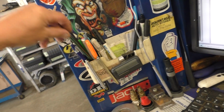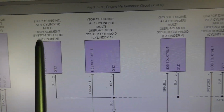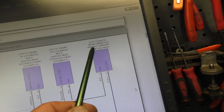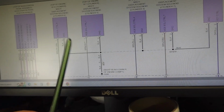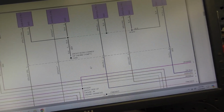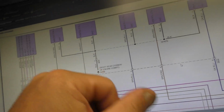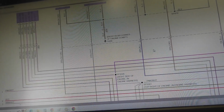Get a pointing apparatus here. There we go. So we have cylinder 1, MDS solenoid, cylinder 1, 6, 4, and 7. They all utilize the same ground that the VTEC uses, the variable camshaft timing solenoid. They utilize the same ground, not to say that this splice isn't bad. Very well could be. Whoops. You switch hands here. Okay, then we have a connector, I270, same one that is the connector for the ground. And then being that they're ground, that means they have to be power side switched from the PCM.